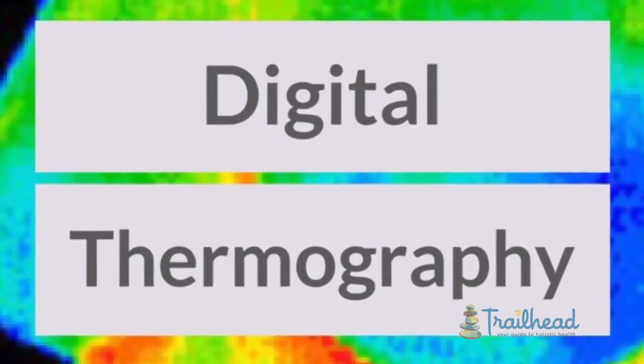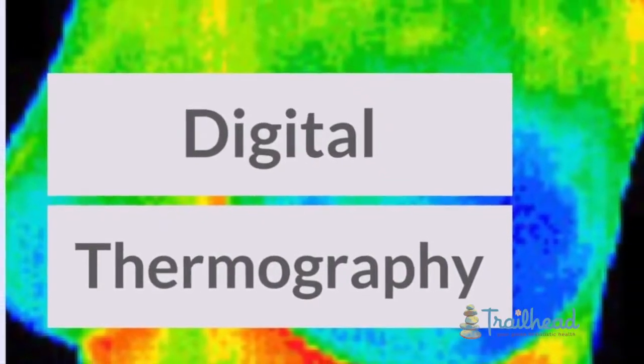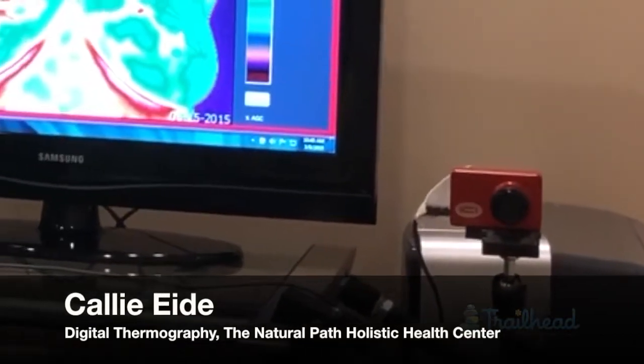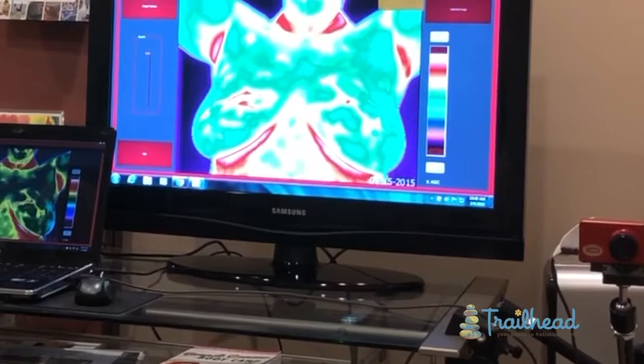So here at the naturopath, we have been doing digital thermography for many years. My husband David Eide brought this modality in 2003. There have been several thermographers over the years, and I took it over in 2012. We use camera equipment from ICI. It's a very small camera with a very powerful software.